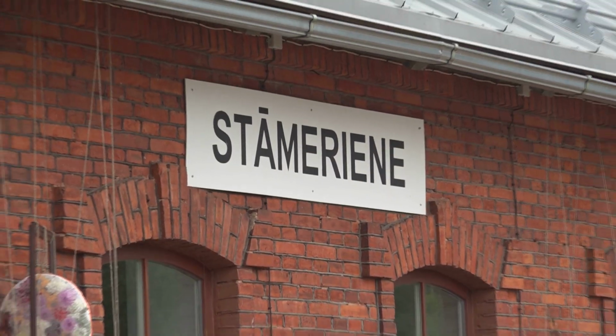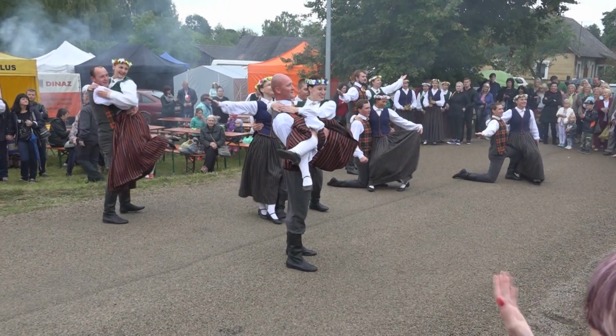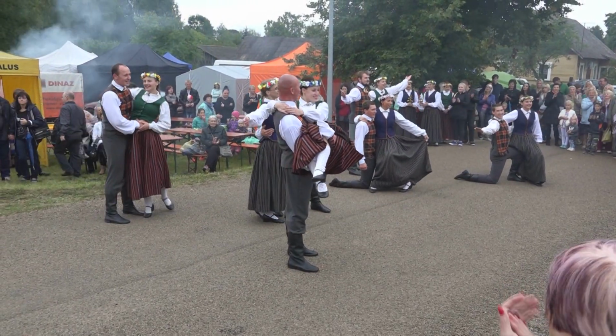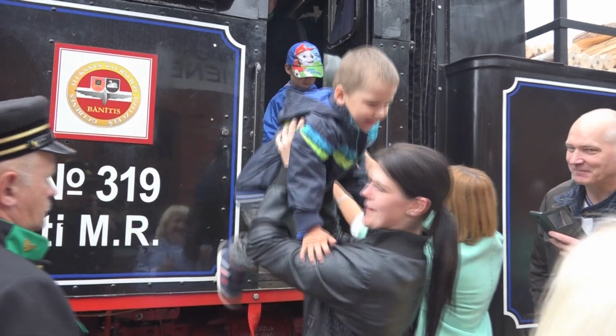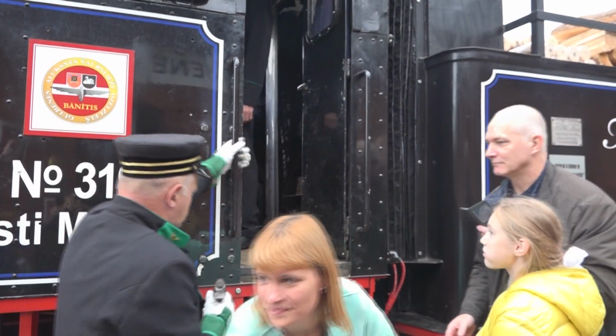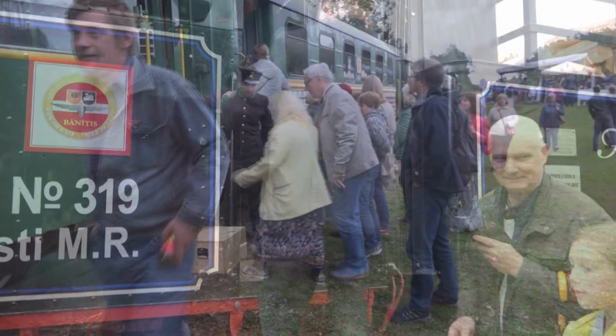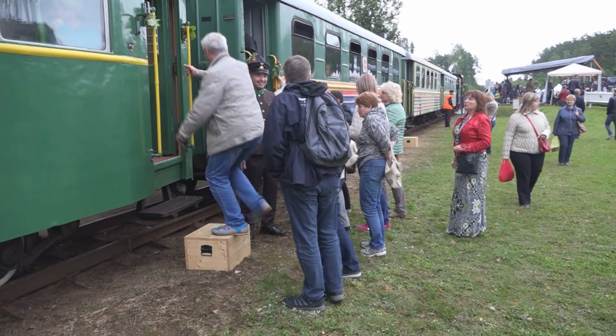Back at the station, festival events are still in full swing, with dancing and entertainment. Latvia loves festivals. And the sight of a live steam locomotive is most exciting, with the kids lifted on to experience Ferdinand's footplate before the train leaves for Aluksne. Time to get on board to travel the next 20 kilometres on this unique little train.